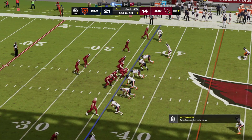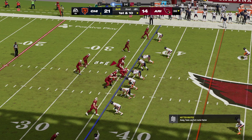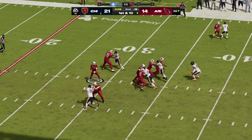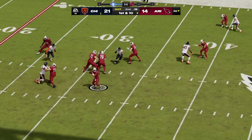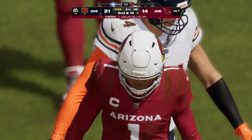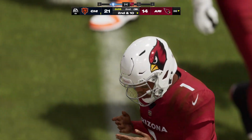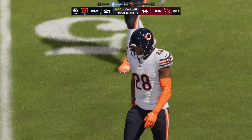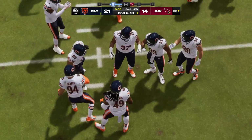So from the 36 now, first and 10. From the gun, Murray. That to the right sideline, and it falls incomplete. And a smart play there. He's probably saying, I wish I would have done that on the last drive instead of throwing the interception.